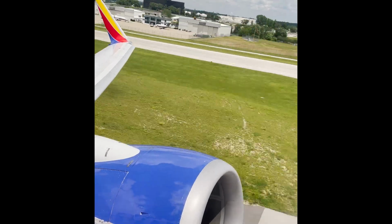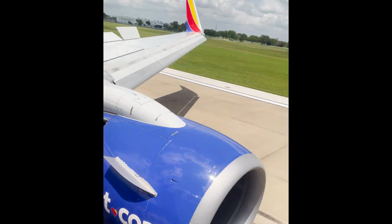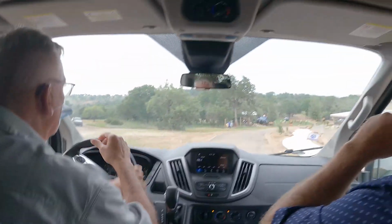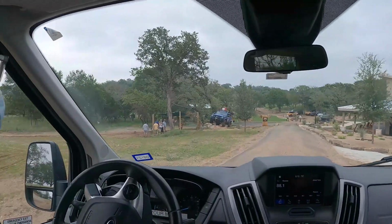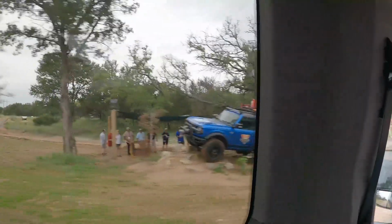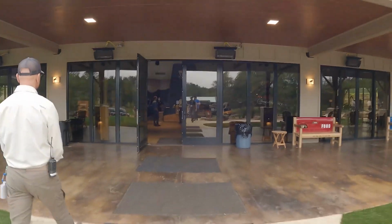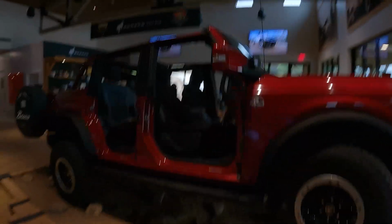So we got there the day before. We pre-registered for the trip. They gave us the health and safety information for COVID and stuff like that, and then they gave us a time. We got downstairs in the lobby for that time, which was 8:30, and then we got on a shuttle and drove about 20 minutes to a 360-acre ranch that was owned by some billionaire. Ford had leased it, and I would guess have invested a lot of money, because they had a purpose-built facility and track just for the Bronco Off-RODEO.